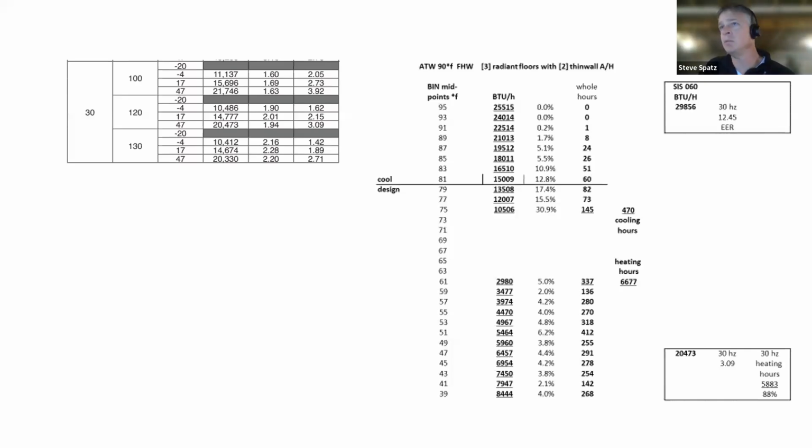But we're going to look at what the building sees as far as the demand throughout the heating season. So looking at low speed operation here, and the different capacities that it has at outdoor temperatures. This is the bin data: the temperature points that the building is going to see, and the percentage of the year that the building sees those temperatures. This is the cooling side of the equation up here, and the heating side up here. On the heating side, when you look at the overall data, in this example from a project that Bill did, 88% of that heating season is going to be at or below the capacity of what the system could do at low speed.